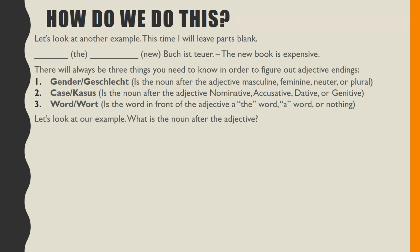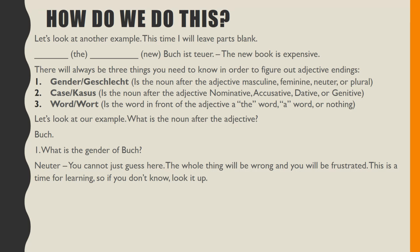Let's look at our example. What is the noun after the adjective? You should say Buch. What is the gender of Buch? Neuter. You cannot just guess here. The whole thing will be wrong and you will be frustrated. This is a time for learning, so if you don't know, look it up.